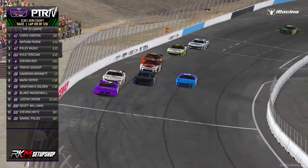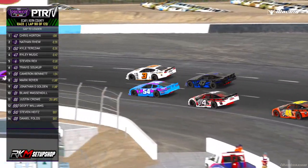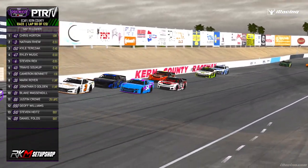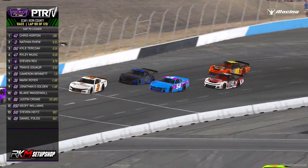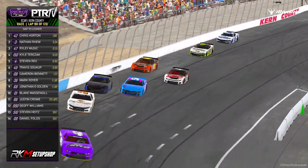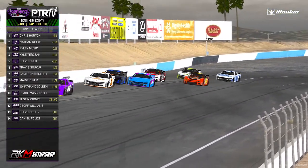Look at this. Nathan Ruse, Riley Musick, side by side. Here Kyle Tursak wants to take it 3 wide. Don't take it 3 wide. Yeah. Maybe on lap number 119, but we're 30 laps to go in the race. Here he is to the inside, and I don't know if he knows that he's probably not going to be scored in this race, because if he had known that, he probably would have bailed already. I don't quite know, but the last thing I would want to have happen is him take out the 47.